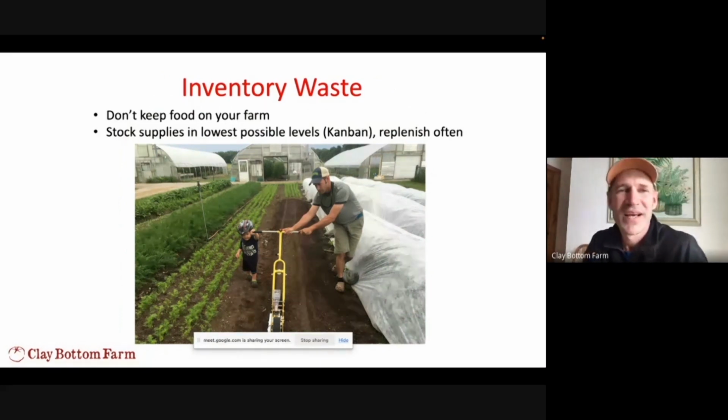Inventory waste. Don't keep food on your farm. Keep stockpiles as low as possible in terms of your seeds, your row covers, all those supplies and parts you need. Keep those inventories as low as you possibly can. Recognizing that you do need to sometimes order seeds in bulk because of supply chain problems and running out of seeds, but to the extent possible, keep low inventories.